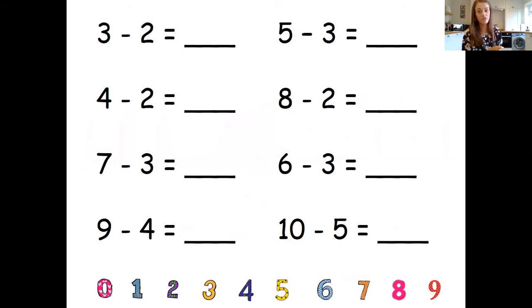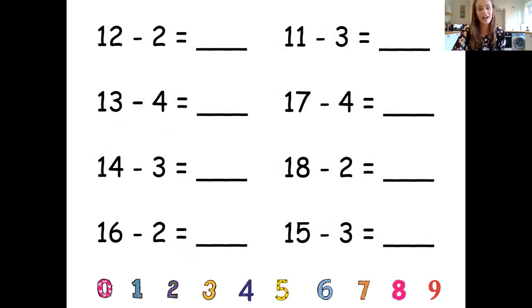If you're feeling confident up to 10 and you want to have a go at doing them up to 20, you want to come onto the next screen with me now. So pause if you want to do these ones. And if not, then here's some trickier ones. There's some bigger numbers, our teen numbers. And if you want to have a go at those, then pause the screen now and press play when you're ready to hear the answers.